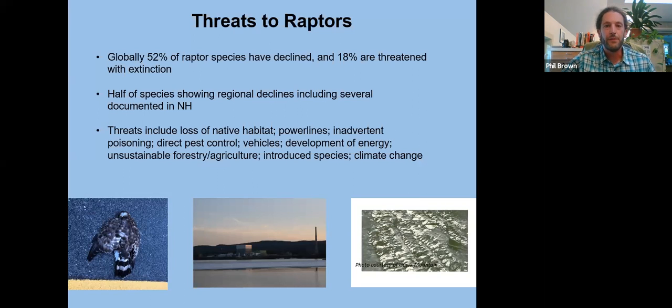Conservation of these species is imperiled by several threats. Globally, at least half of raptors from recent studies have been shown to be declining. That's a pretty alarming number, 52%, and 18% are threatened with extinction worldwide.